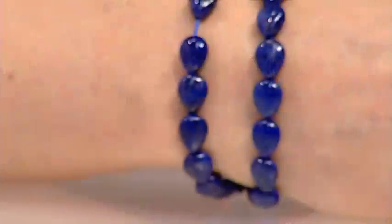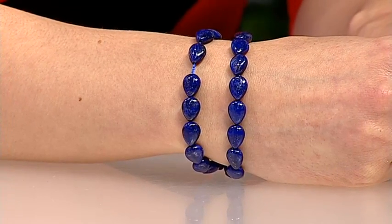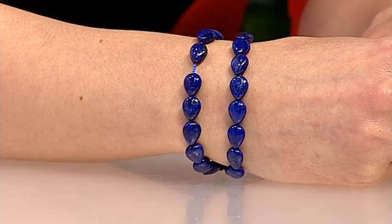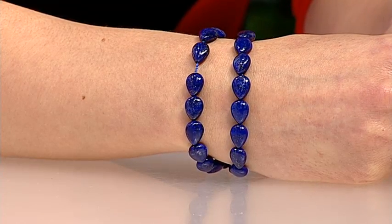And why is it one of your favourite gemstones? Well, because of the luxurious colouring, and I think about the ancient Egyptians and I always think if it was good enough for them, why should I not use it in my designs? Exactly. Tutankhamun's tomb. Yeah, exactly. So, it should come up to Huddersfield with me.